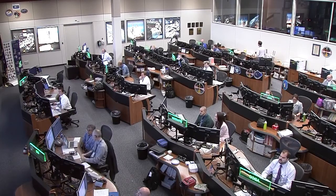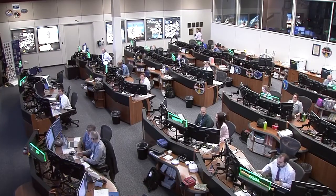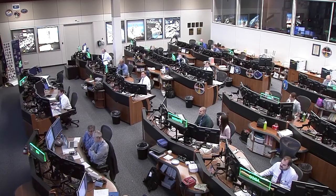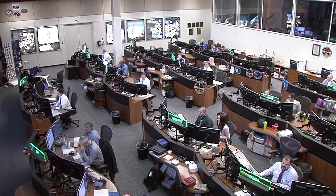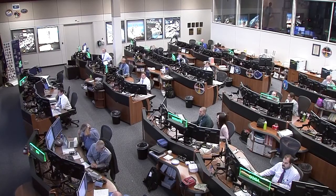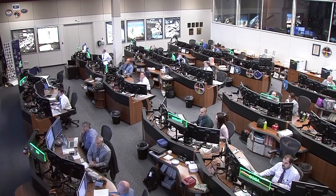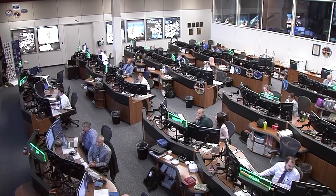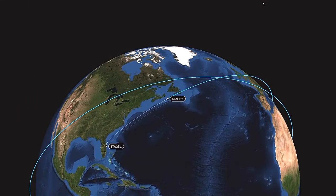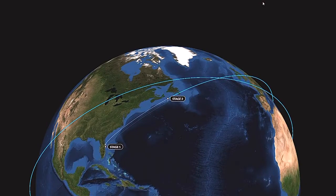Flight controllers in Mission Control Houston monitoring today's launch and the flight of Dragon as it makes its way toward a Wednesday rendezvous with the International Space Station with a grapple plan for approximately 7 a.m. Eastern Time. Six crew members aboard the International Space Station waiting for the rendezvous and for the contents of the Dragon spacecraft that will help them pursue science and provide them with resupply as well. Dragon's propulsion system has successfully primed and thrusters are ready for firing.